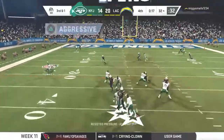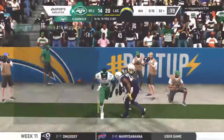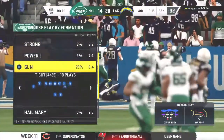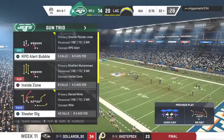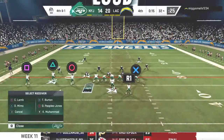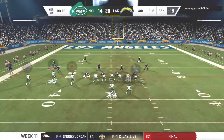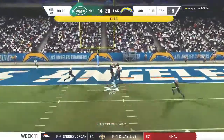Darnold. Now a desperation throw deep downfield and nearly intercepted there. That would have been ball game if he had clinched it and caught it. Instead, it gives him one more chance here on 4th down. So down 6, and they know they need this one on 4th down. And here we go on 4th. Darnold, he's going to let it fly.